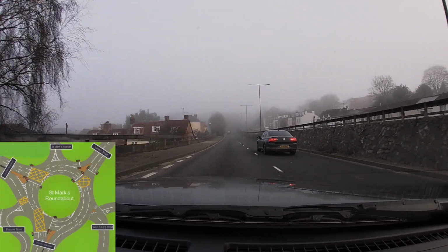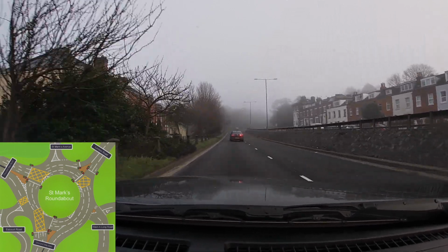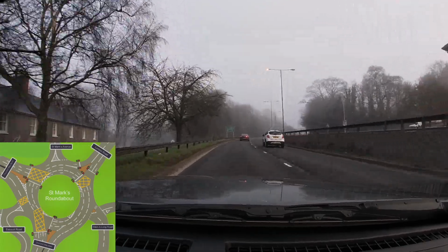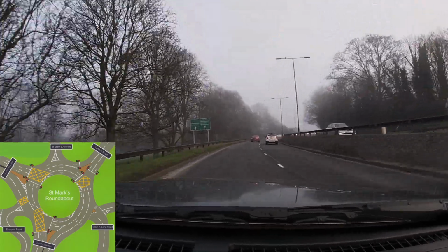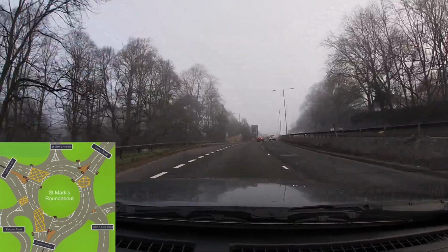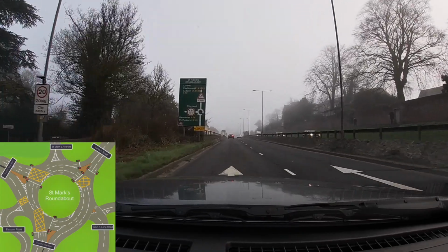Increasing, but again still no need for fog lights at this stage. Certainly got more than 100 meters visibility. Our intention at the next roundabout is to turn right, so we're starting to plan and think about that now. There's a view of the route board. We want to take the 1, 2, 3, 4, 5, the 5th exit right.